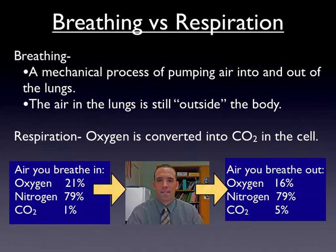So you can think of breathing as just getting air into your lungs and out, and respiration is what happens in the cells. When you breathe in, the air in the atmosphere, the air in this room, is about 21% oxygen. It's mostly nitrogen. And then it has a very small level of carbon dioxide. So that's the air you inhale into your lungs.